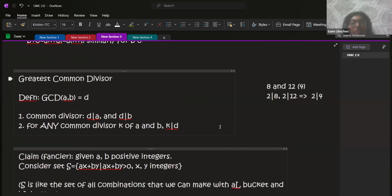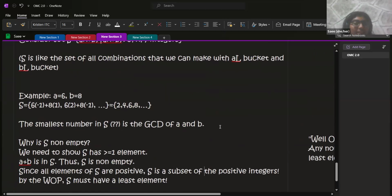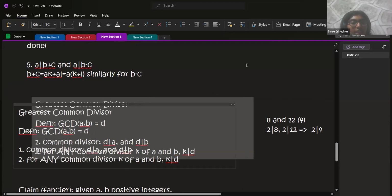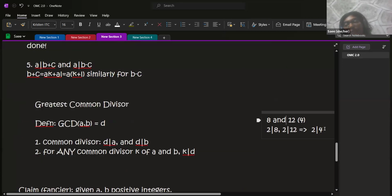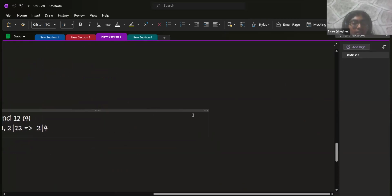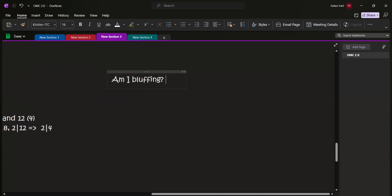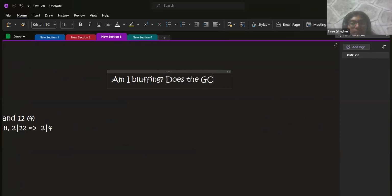Okay. Should we continue this discussion? Maybe we should. Okay, we'll come back to the fancy theorem in a while, guys. Let's first see if I'm bluffing or not about the GCD. Am I bluffing? Yes, we can.